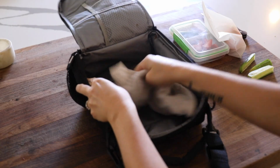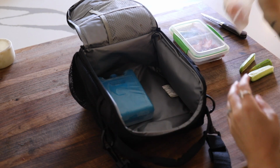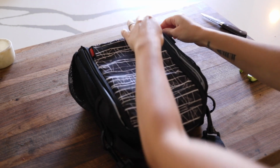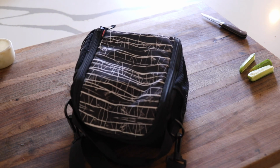And both the boys, I pack their lunches in the morning. So I usually wake up before the rest of the family on school days and pack their lunches. And if I feel like I'm not going to wake up early, then I'll just do it the night before, but I prefer to do it first thing in the morning while I'm sort of getting myself ready and getting up.